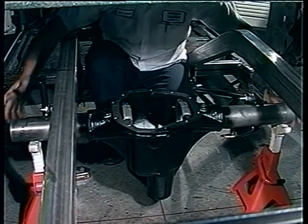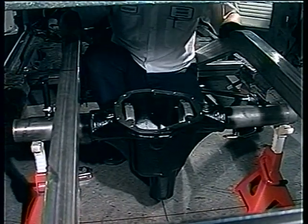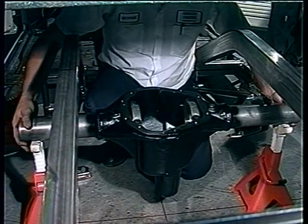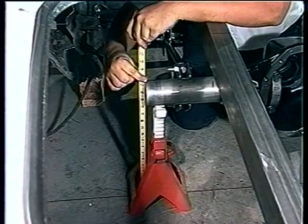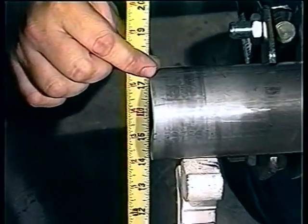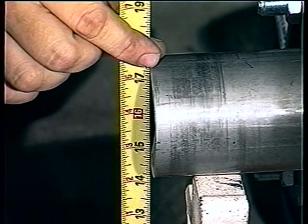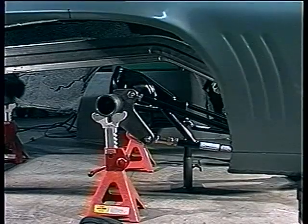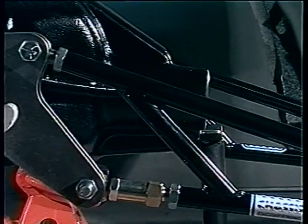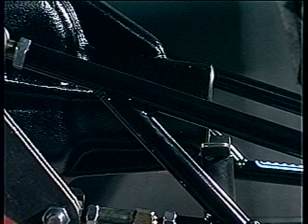Position the rear at the correct ride height by adjusting the stands to 1/2 the tire diameter. For example, if you are using a 32-inch tall tire, your axle center line would be 16 inches from the floor. Use another jack stand to support the front of the rear so that the pinion is pointed directly at the transmission output shaft.